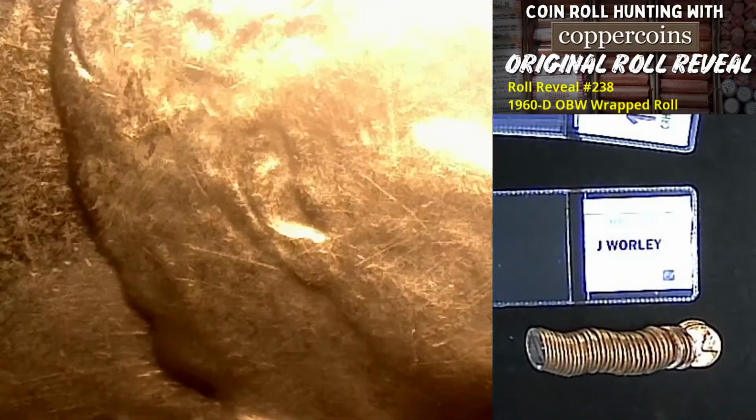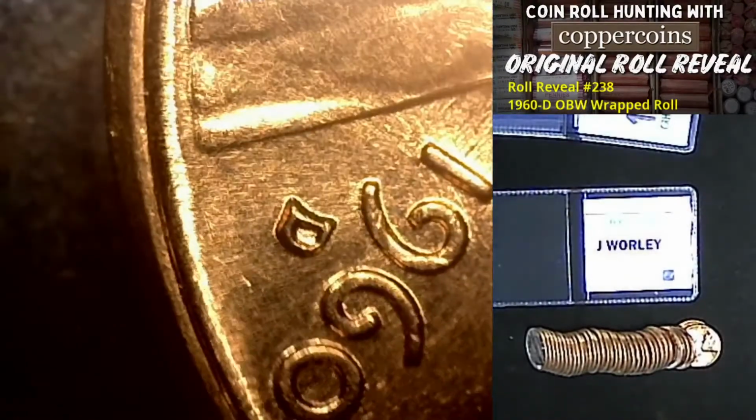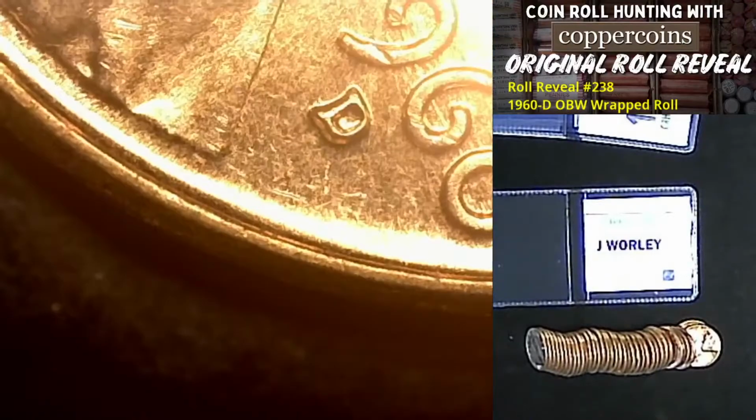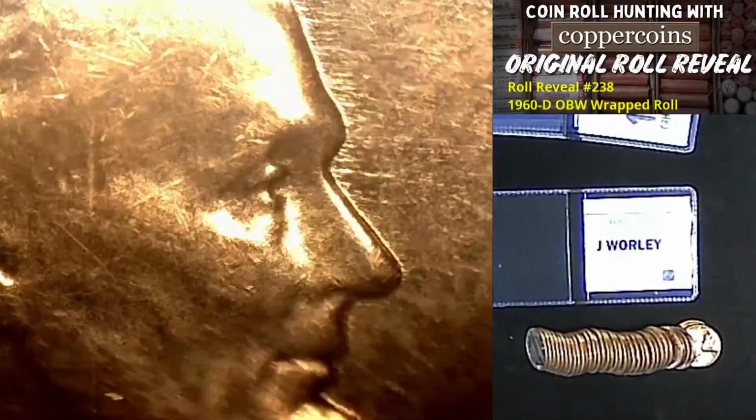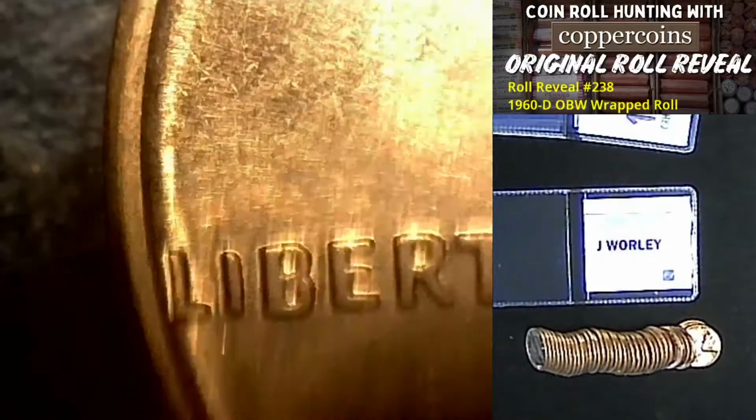Coin number 13 for Mr. James Worley. And Mr. James Worley will pick up this coin. Okay, unfortunately I don't see anything on this one. Let me see if it's a double eyelid. Not the double eyelid. And so we have nothing else on this one. Oh, it's not a dud, it's just a normal 1960 Lincoln cent. I mean, that's what all of these were supposed to be.